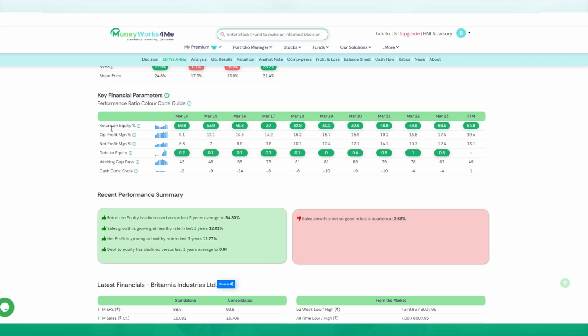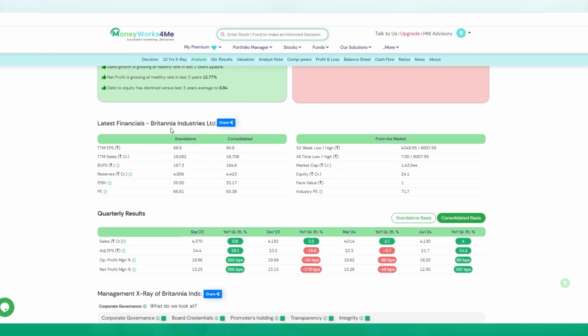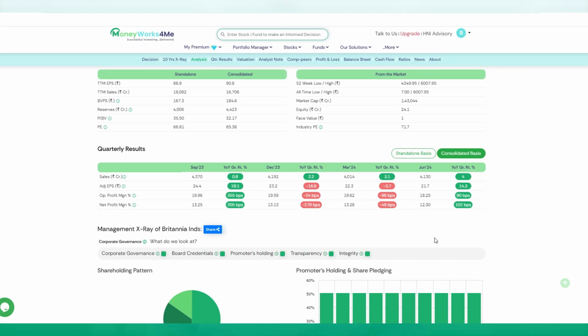These include: 1. Other key financial parameters like return on equity or ROE, margins, debt to equity and working capital. 2. Recent performance summary, which tells us in short how the company has performed on 5 key parameters in the last 3 years in an easy to understand way. 3. Latest financials and quarterly performance summary. Here you can check out the company's latest numbers and the market related data. In a separate table, you can see the performance over the last 4 quarters, which helps you assess the most recent performance. Poor performance in multiple quarters could indicate a more challenging problem.